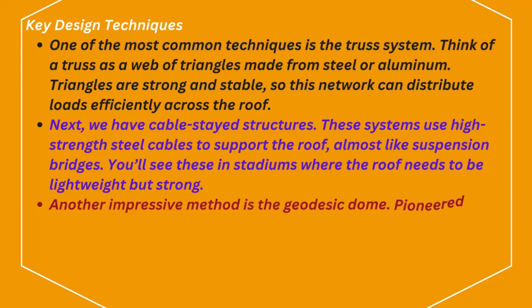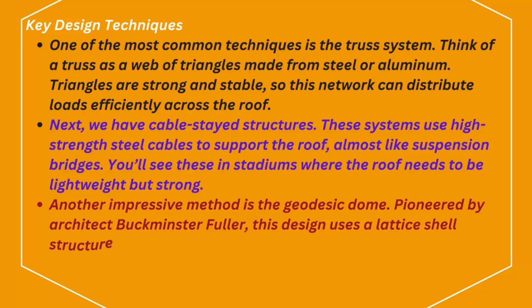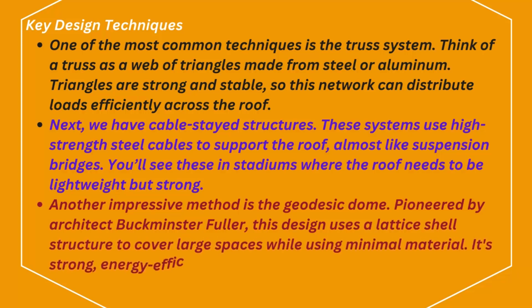Another impressive method is the geodesic dome. Pioneered by architect Buckminster Fuller, this design uses a lattice shell structure to cover large spaces while using minimal material. It's strong, energy-efficient, and iconic.